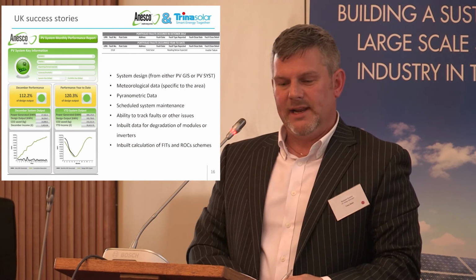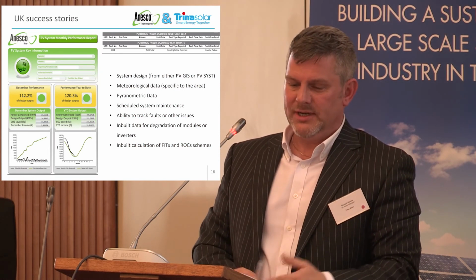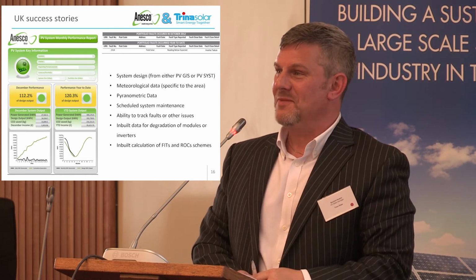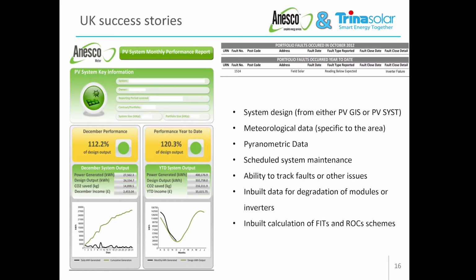Okay, so Enesco, they call it the Enesco meter, gives out lots and lots of information. I'm not here to sell the Enesco meter, but I'm really here just to give you a bit of information. And I think the key number is that one on the right, that the performance year to date was 123% of the design output. And so I think these assets, wherever they can be measured, it's a very useful thing.